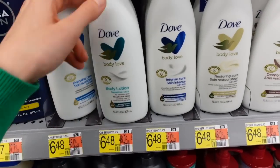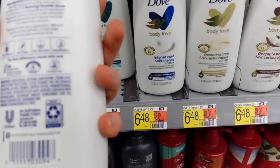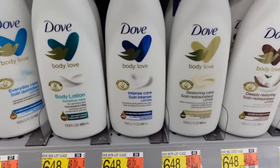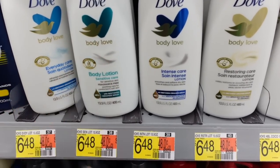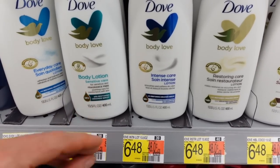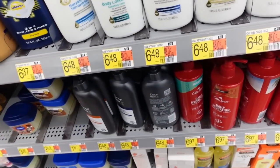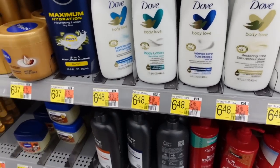Here they have the Body Love one that's free of fragrance with Restoring Ceramide Serum. I haven't seen this. Sunflower seed oil, emollient, glycerin, humectant. See, you could use this Dove Body Love 48 hour. It's not marketed for men, but if you truly have sensitive skin or eczema, which men can have, this would be a much better option for you just because it doesn't have a fragrance. Or if you're like me and you're sensitive to heavy scents in moisturizers, go with this one. If Dove's your thing, this is a pretty good value.